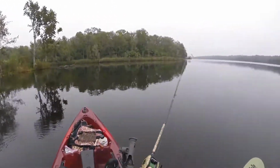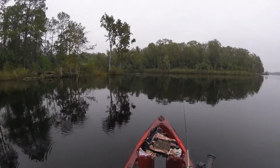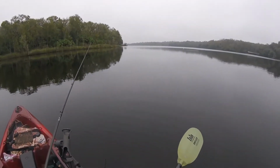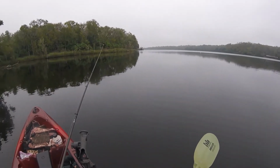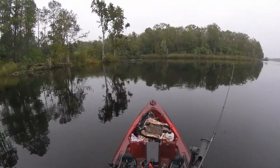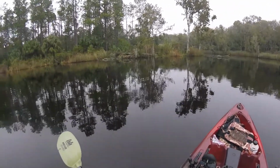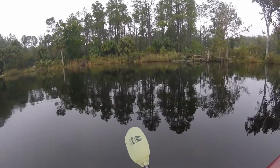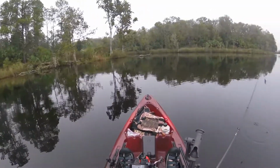Trying this silver rattle trap to start. The birds are working hard in this area. I see small fish moving, but the birds are definitely working in this area. They're diving down. They're trying to get as much fish as they can. So that tells me, got some birds in the area, it's productive. Let's fish.